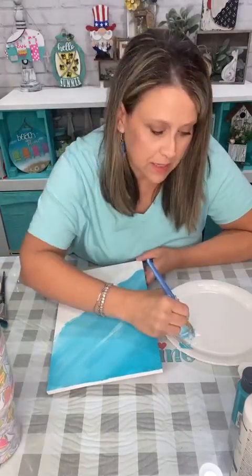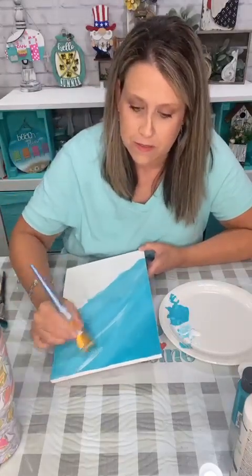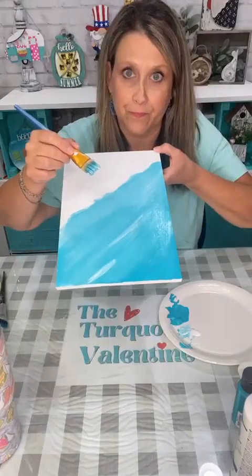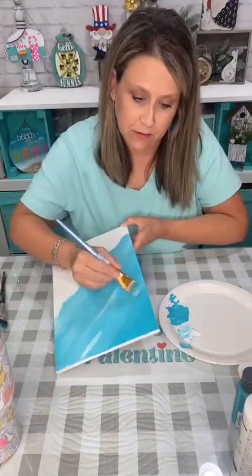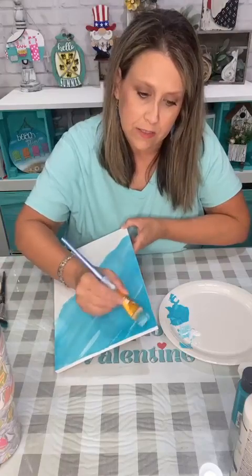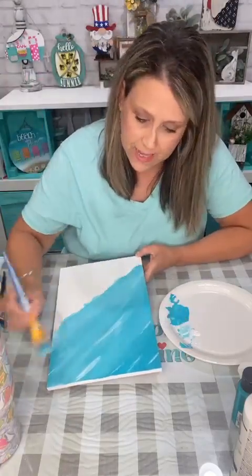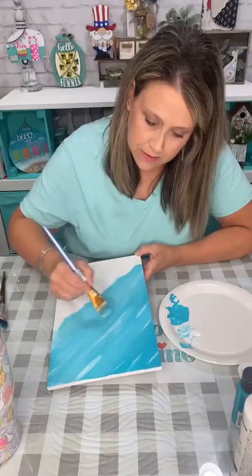Okay, so I'm just dipping it in some white now, and I'm just going to do me some little lines back and forth. Because you know how when you look out in the ocean, you've got these little white caps that are out there, little waves that are kind of breaking.